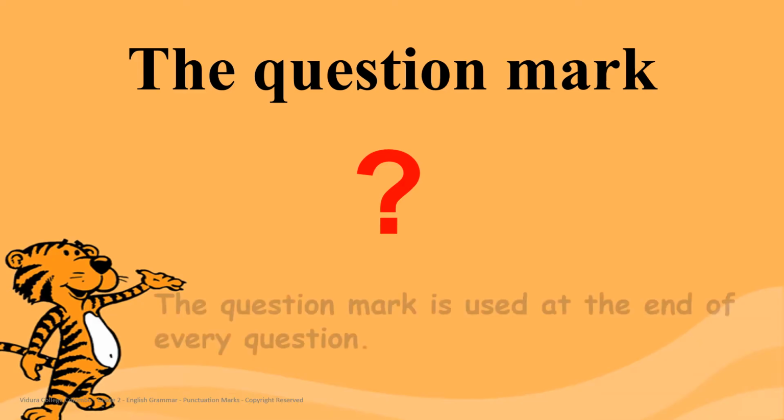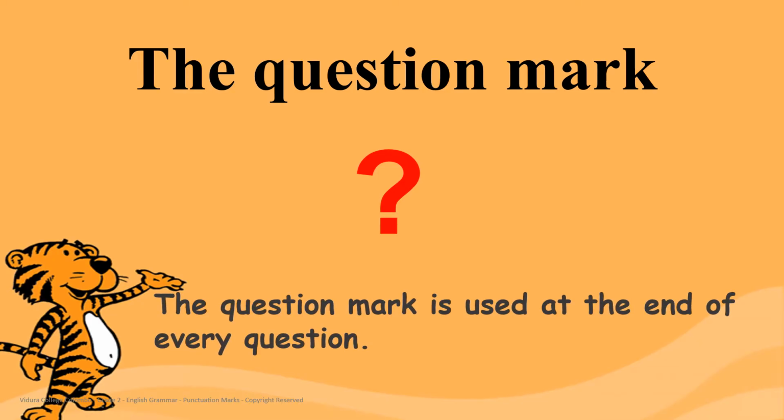The second punctuation mark is the question mark. The question mark is used at the end of every question. Let's go for the examples.